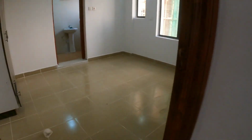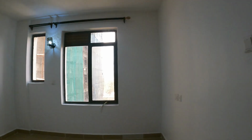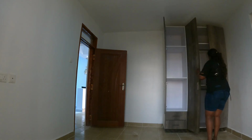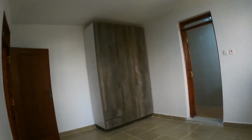Then we go to one of the bedrooms, which is here. Look at it, look at it. Let's turn. This is the closet. And it's all ensuite, guys. Remember I told you, let me stand in different angles so that you see how spacious it is.